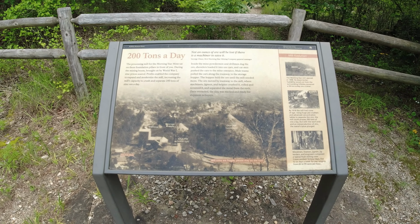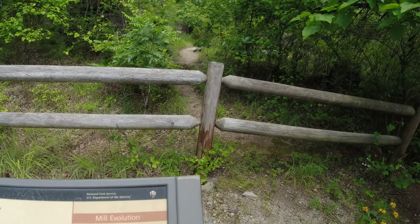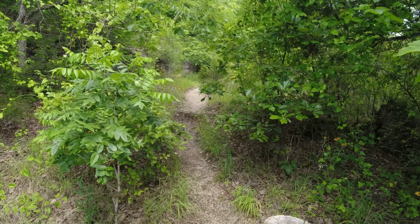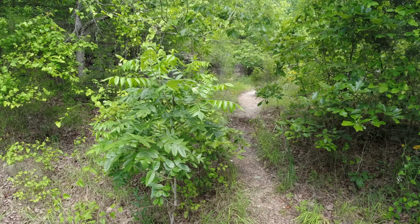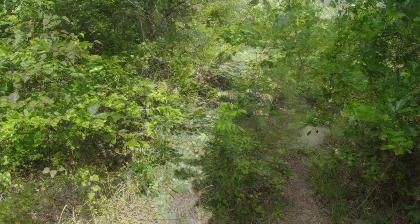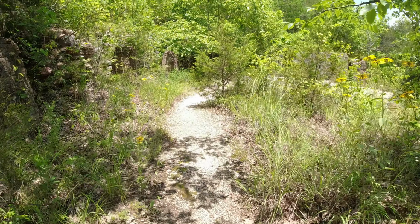200 tons a day out of these mines. Behind us here, there is a mine. Fence is up. Suppose you're not supposed to go back there. Yeah, but what the heck? This is a way to a little mine, I do believe. Let's take a look out this way.